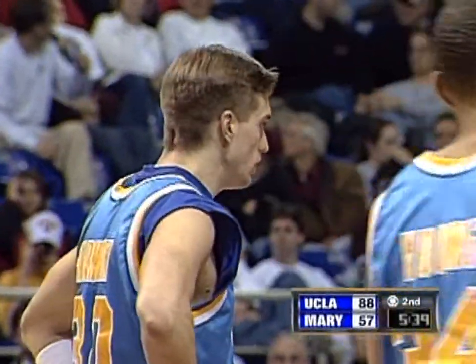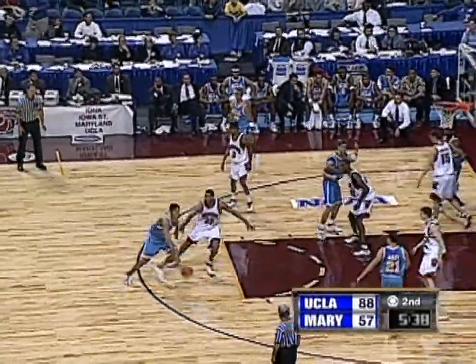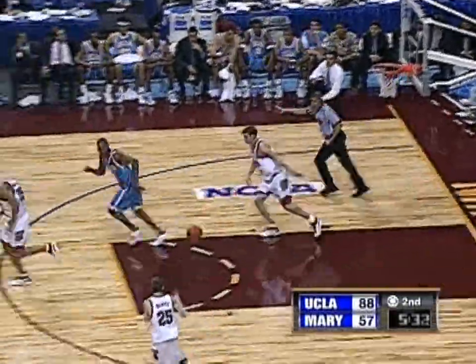Out of bounds, Jerron Russell inbound. There's Sean Farnham. Now those are the great stories too, Vern. Guys like that that contribute in any way they can. Barnes misses from close range, and we've got 5.5 left in this one.